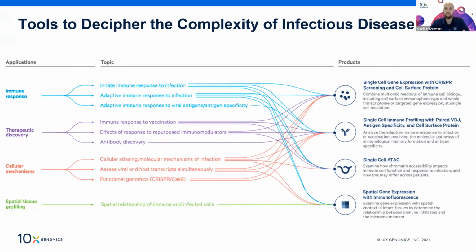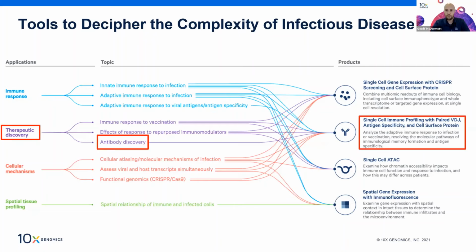And here's a nice infographic which outlines how our products map onto the key infectious disease applications. These range from monitoring immune response and elucidating fundamental cellular mechanisms, right through to therapeutic discovery. And that's what I really want to drill down on with this brief 5-minute presentation, trying to answer the key question: how can the single-cell immune profiling kit be used for antibody discovery, particularly within the framework of studying SARS-CoV-2?